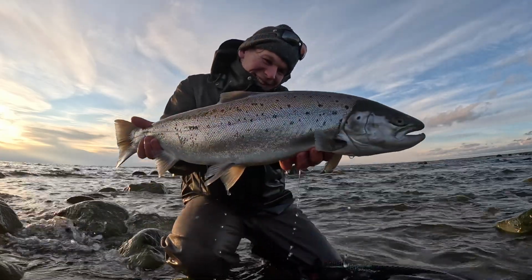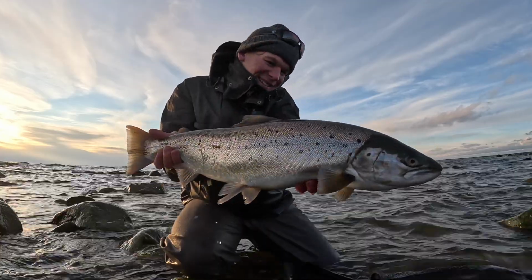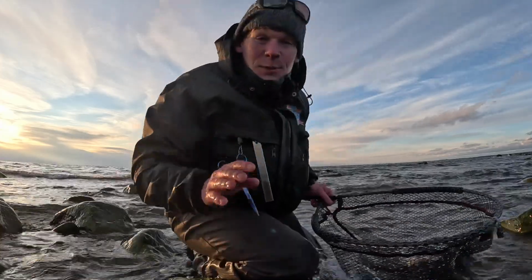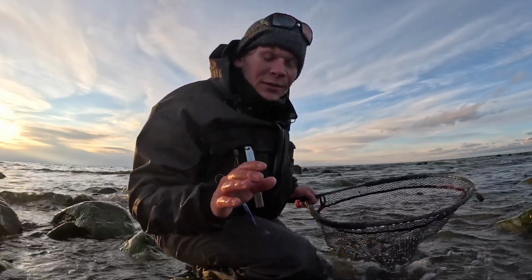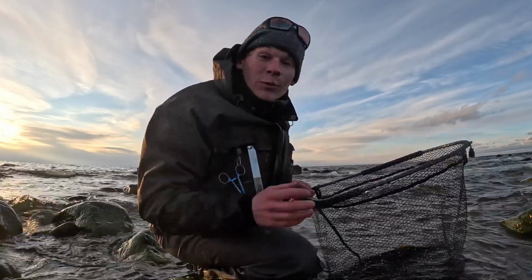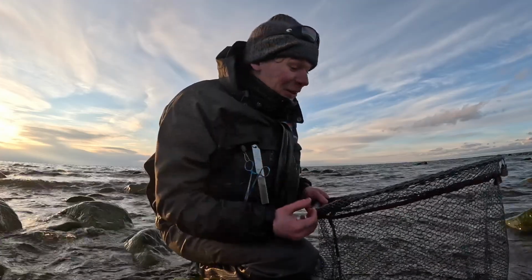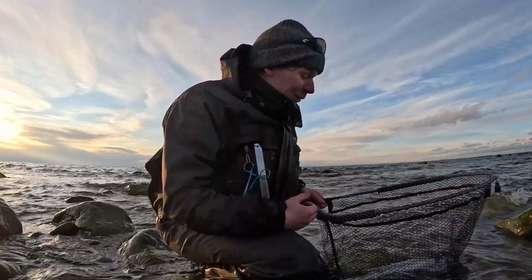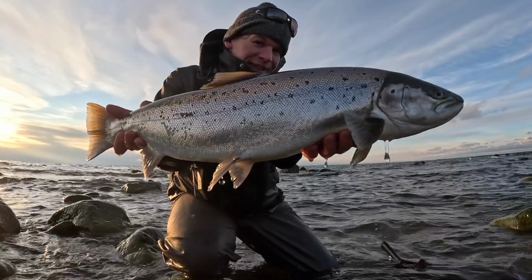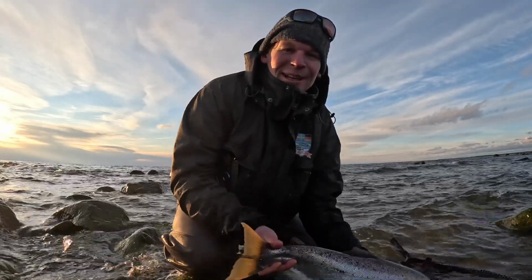Centimeters of silver, a beautiful wild Gotland silver. And these fish are so important that they spawn this fall or maybe next year, so of course we're gonna release this one. I'm so happy. A short session at the coast gave fantastic results. Wow. Time to let it go.